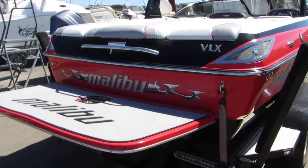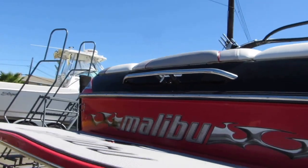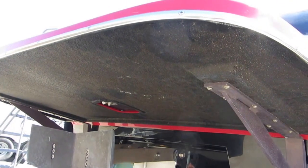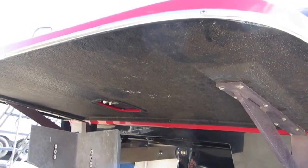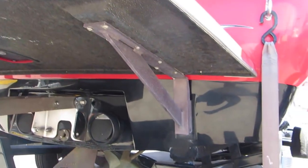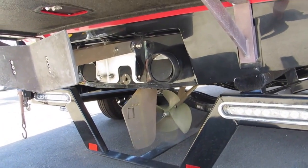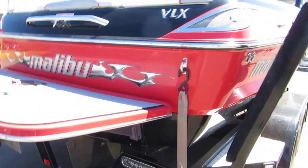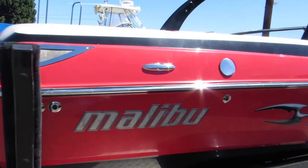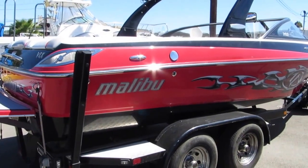2006 Malibu. It's got the removable swim step, and then this also has the drop down plow mechanism, through hole exhaust. Excellent condition, LED lights on the trailer, performance prop, retractable tie downs. It's got the step side on the trailer, load guides, chrome rims.